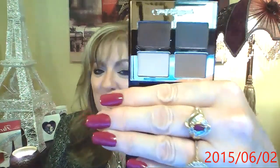This is my absolute favorite. It's called the Sophisticate, and all four shades are matte. This is just such a pretty quad, and that is what I'm wearing today. It's elegant looking, but it's understated, and that's why it's called the Sophisticate. It's my favorite. If you don't have any Charlotte Tilbury, I would get that eyeshadow quad, the Sophisticate.